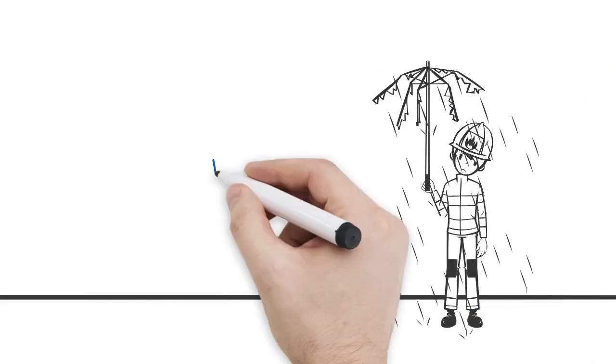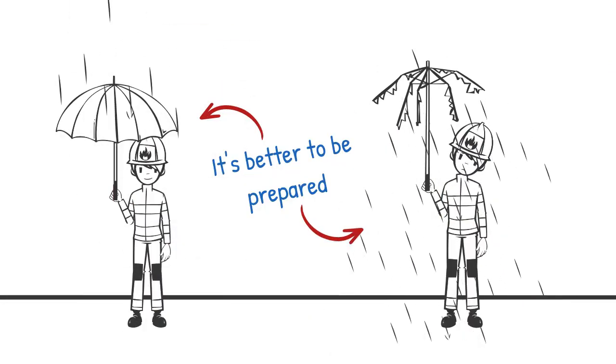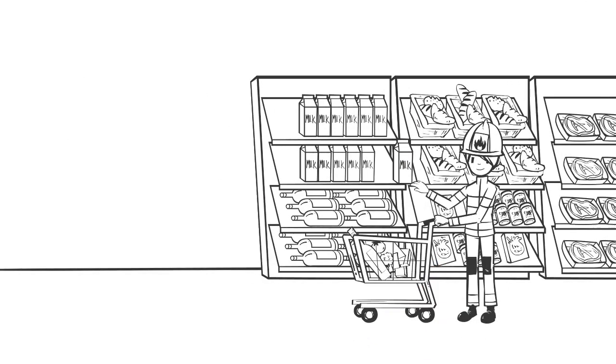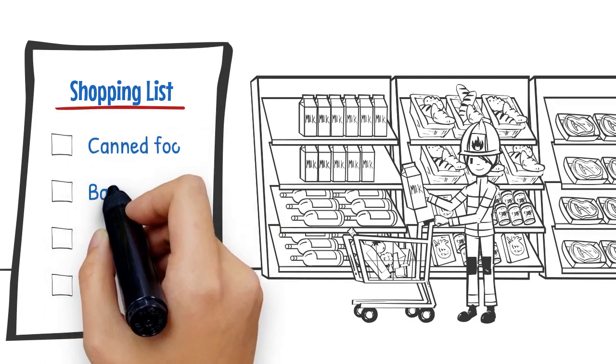Remember, it's your responsibility to start thinking about your family's specific needs and to start gathering the supplies to provide for your family for at least 72 hours during an emergency. It may seem like a lot, and it is. So the next time you're doing errands, start to consider additional items for your kit.